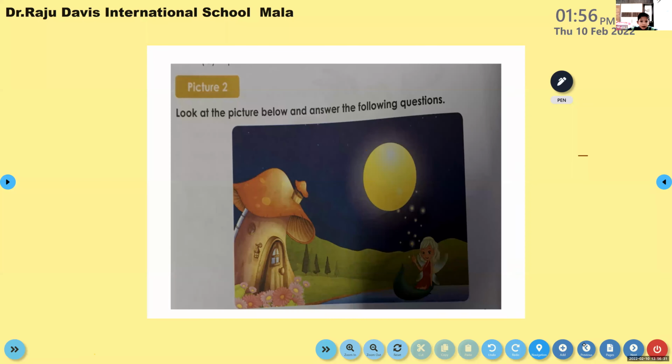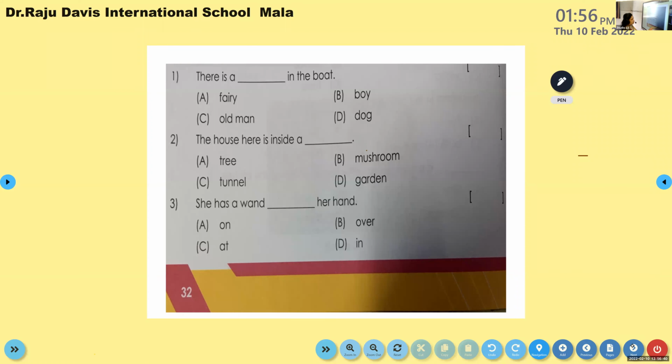Okay. Option A, fairy. Yes, fairy. We have learned the meaning of the word fairy in one of the earlier lessons. Do you remember, Nihal? No, ma'am. Yes, in the poem, the word fairy was there. We have learned the meaning also. Your answer is absolutely right. Don't worry about that. I'm just asking you some extra information. There is a fairy in the boat.